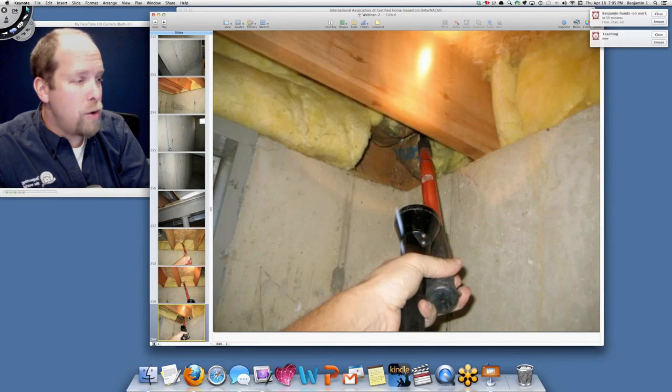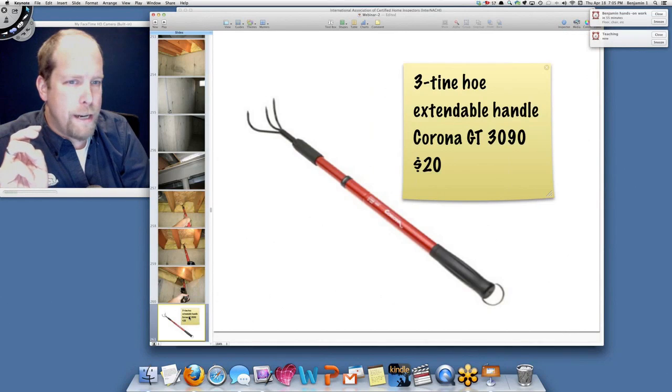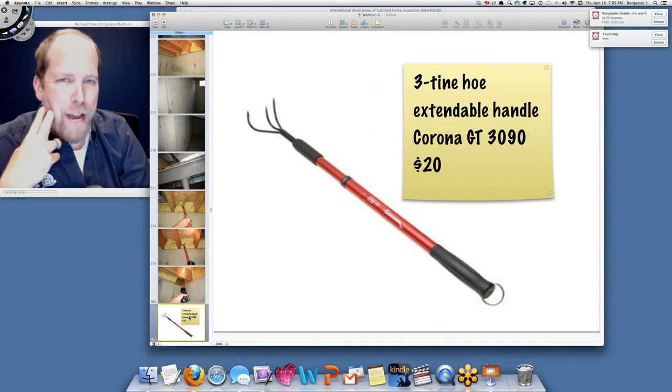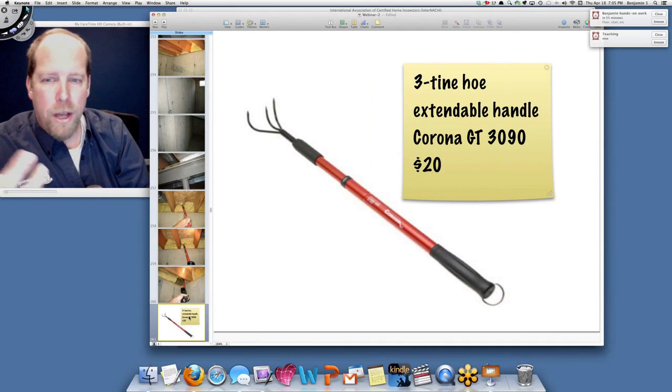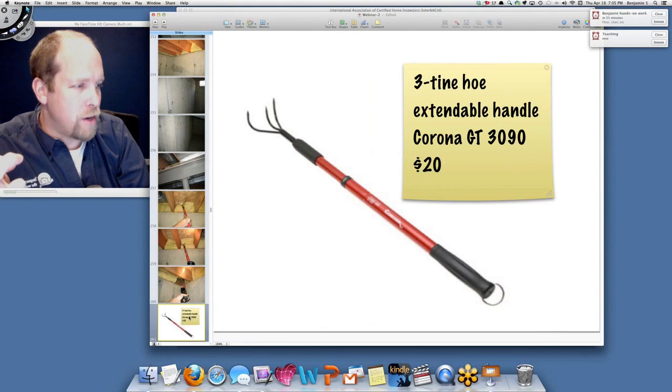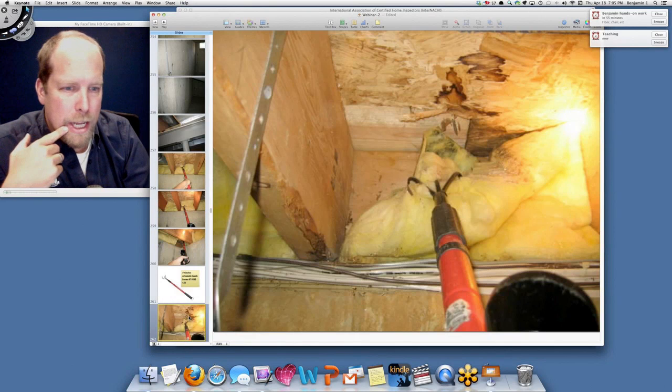That's a 3-tine hoe that I'm using, 3 little tines. And there it is there. You can buy it off of Amazon for $20. It's a 3-tine hoe. So I actually straighten one tine, bend slightly the other one, and really curve the other one. All of those really help me move insulation and inspect things.